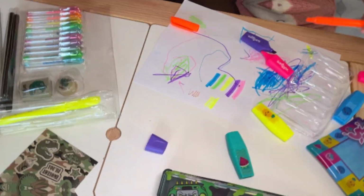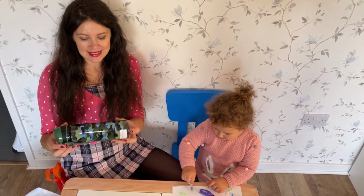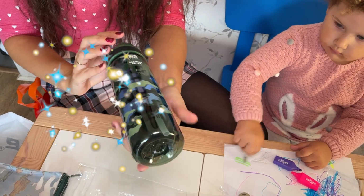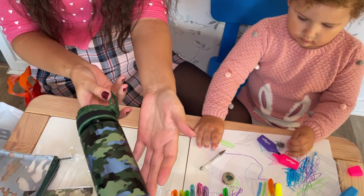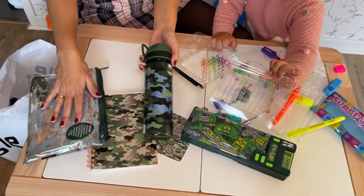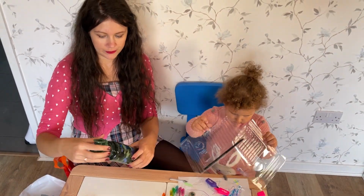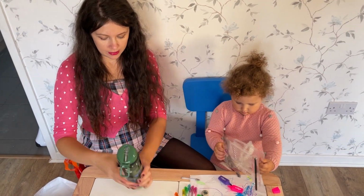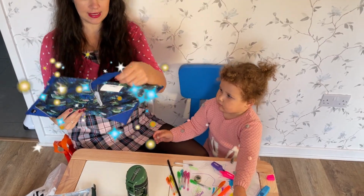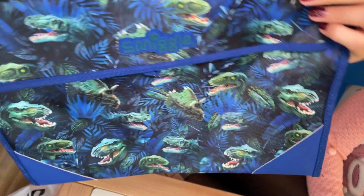Wow. So next thing what we bought is water bottle for Edvard. Yeah, so beautiful. It's like set, yeah, you see? Set, matching set. Okay, next thing what we bought is this bag. Woohoo! School bag with dinos.